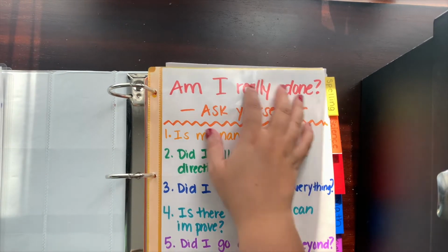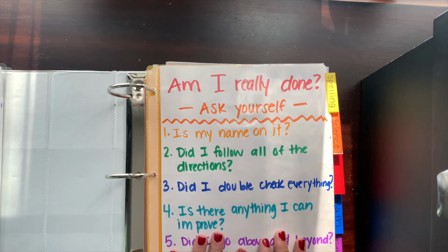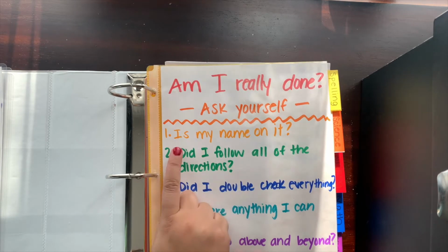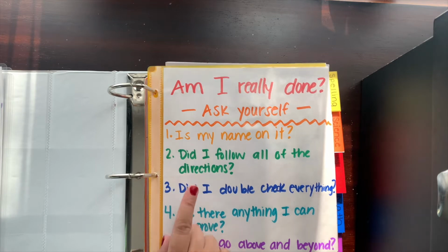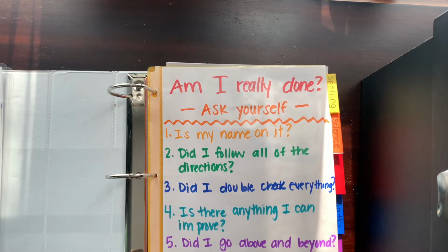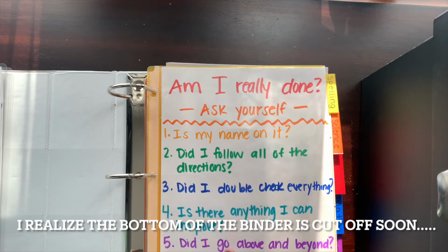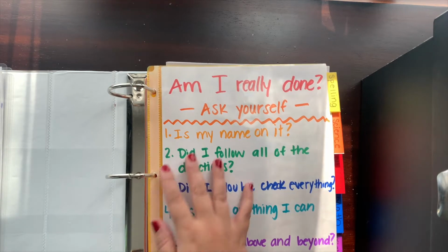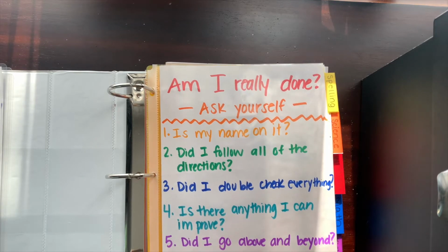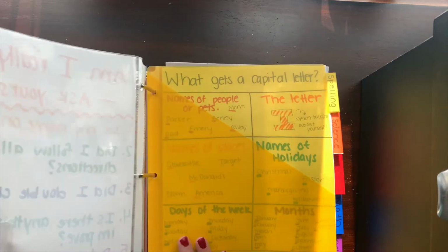This is something that he has to ask himself every time he completes an assignment, so he can see if he is really done. He has to ask himself, is his name on it? Did he follow all the directions? Did he double check everything? Is there anything he can improve? Did he go above and beyond? And can he proudly say this is his best effort? If he can answer yes, then he's done and he can turn it in. If not, if he goes through the checklist and notices he has to fix something, then that's a chance for him to revise. If you hear paper turning in the background, Parker's reading a book right next to me, and we're going to let him do that.